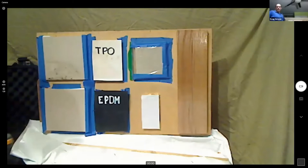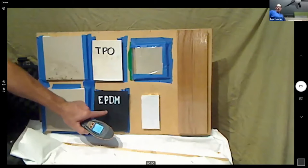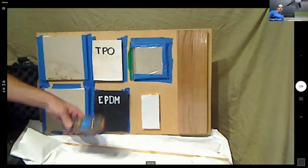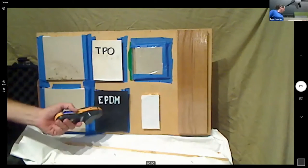All right, then sample, what are we on now, six? It turns out EPDM makes moisture meters go crazy. So this is dry, but the meter is reacting to the EPDM like it's soaking wet. So again, you've got to watch out for what materials you're working with. Both of these roofing things can screw up the readings that you'd be getting.